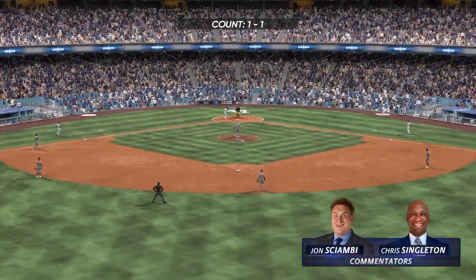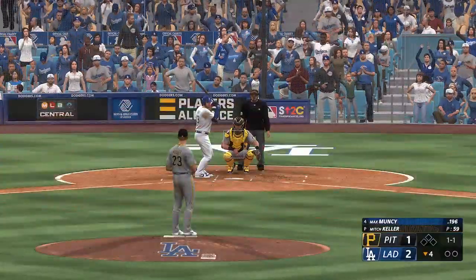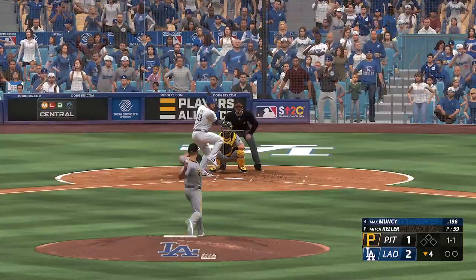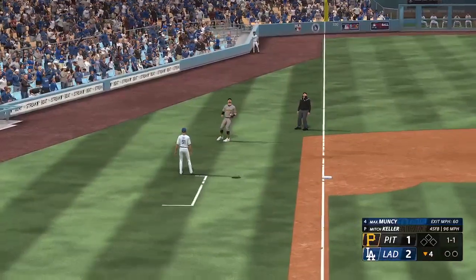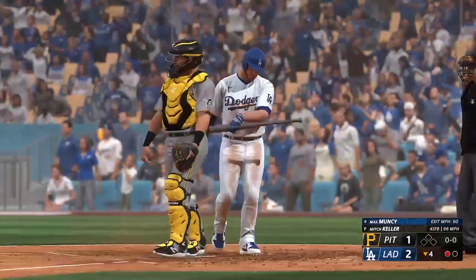Back here at the ballpark, John Chabi and Chris Singleton with you, and leading off the bottom of the fourth, Max Muncy. The 1-1. Popped up to the left into foul ground. Makes the catch for the out.